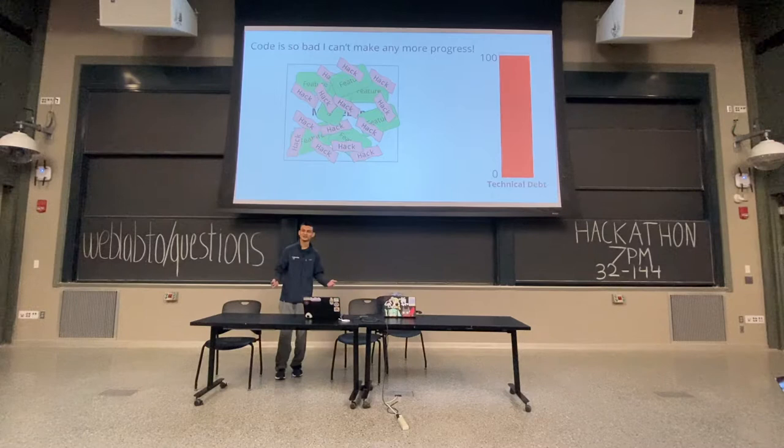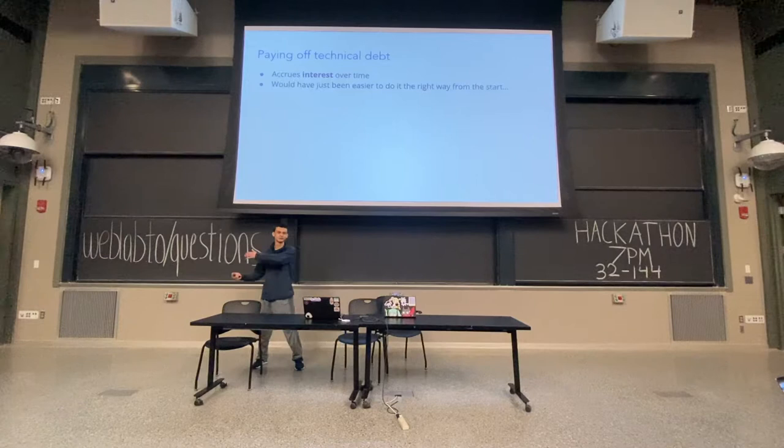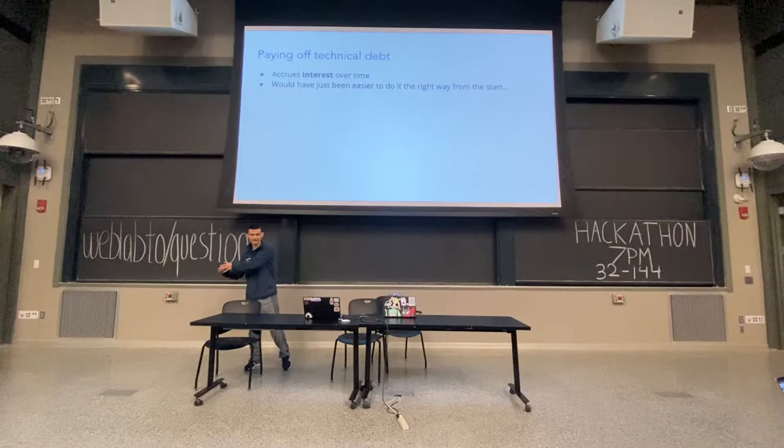The only thing you can do is slowly start the long and arduous process of restructuring your code and creating it again, which is a huge pain. It would have been easier to just do it right off the get-go than to spend time at the end doing all this refactoring work. In that sense, people say that technical debt accrues interest. If you do some hacks and let them sit for months and months, they accrue interest, so if you want to fix it at the end, it'll be much harder than if you had decided to fix it at the beginning.